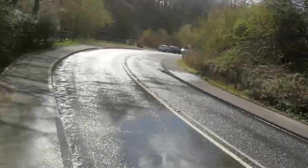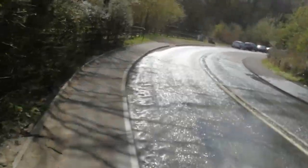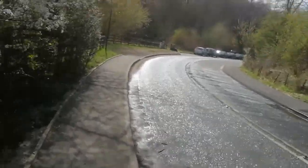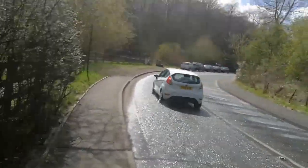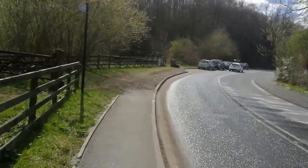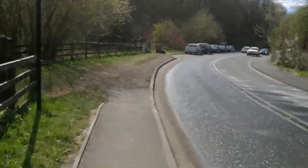When I can try and get some clear access to the site, because it's a bit dangerous to talk about it on this road here. But yeah, this is Stannybrook Road. So yeah, I'll join you back when I can get some more clearer pictures.